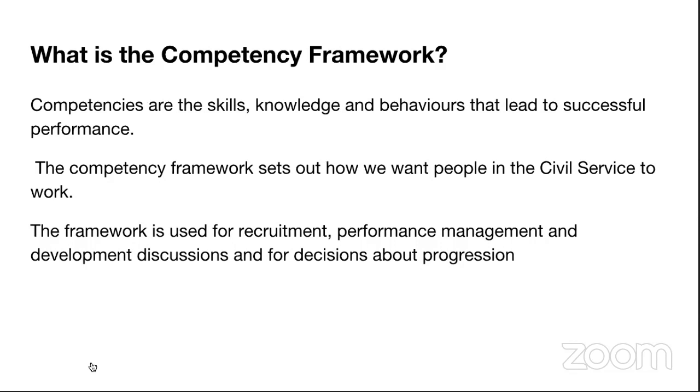First of all, before attempting to take the situational judgment test, the first thing to take note of is understanding the civil service competency framework. Again, this might be a new terminology for yourselves. However, I'm going to go through it to help you understand what a competency framework is and why a competency framework is important.